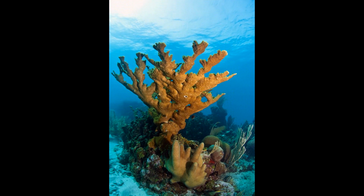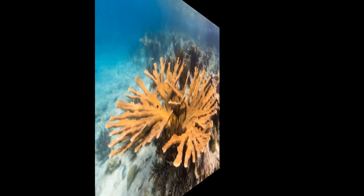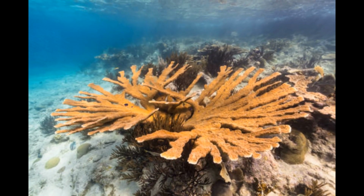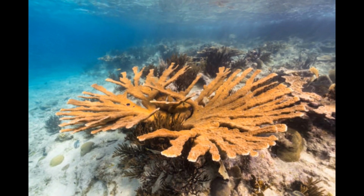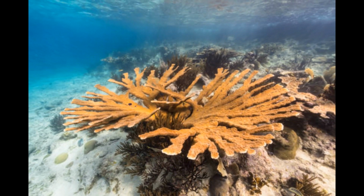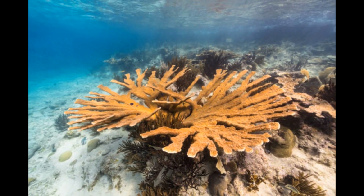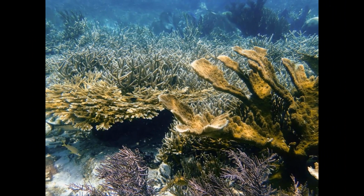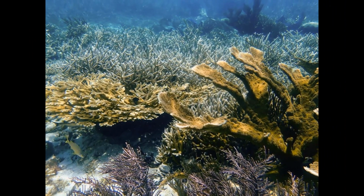Individual polyps within the coral colonies release either eggs or sperm into the surrounding water. In the water column, the released eggs and sperm mix, and fertilization occurs, producing fertilized eggs. The fertilized eggs develop into free-swimming larvae known as planulae.